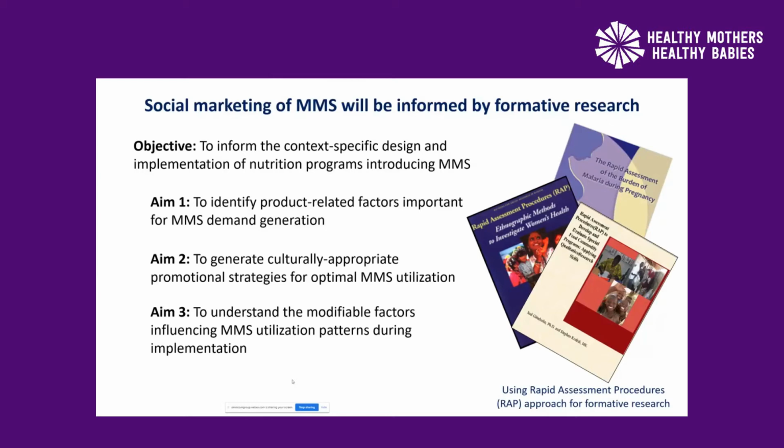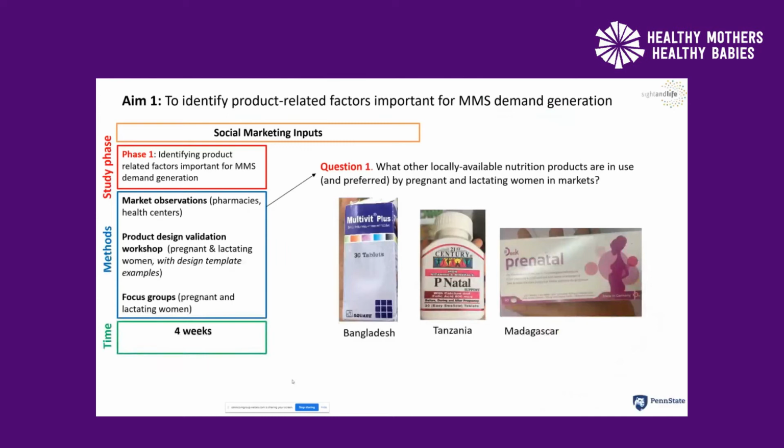We're developing this global guidance with partners in 4 different country contexts, where we're introducing MMS as part of the demonstration pilot. Right now we're in the process of drafting and getting feedback on the guidance manual that we've developed, so that it can be better and more useful moving forward as a global toolkit. I'll take you through the 3 phases of that toolkit very quickly.